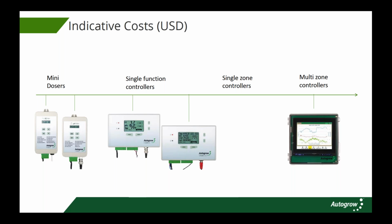Once you get to multiple zones, so if you've got 2, 3, 4 growing chambers that you're trying to control, then you can step right up to our Multirow control system. This control system can do everything that you need to do. Control your HVAC system, your fogging, the dose and the irrigation, everything, in multiple zones and in multiple types and styles of installation.